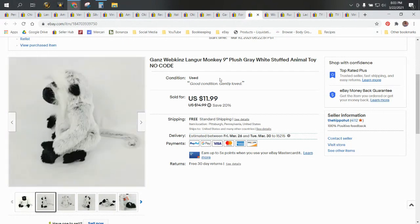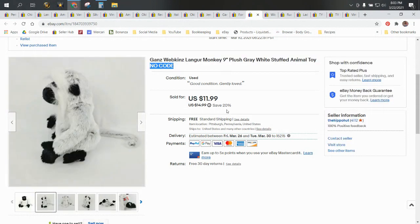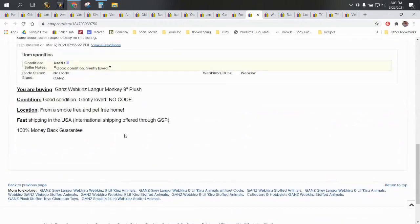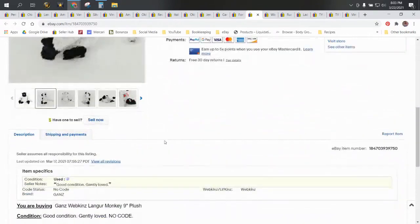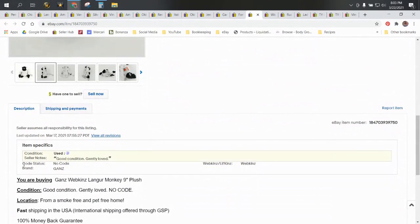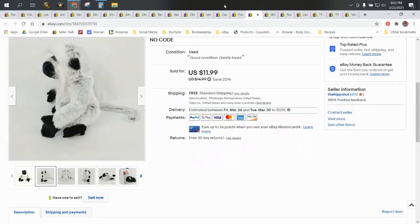You just want to make sure that you put no code or code in the title and then in the condition. And they go in their own category on eBay. So they'll ask you again in the item specifics if they have a code or not. People look for that. It's super important. He did ship first class, by the way.